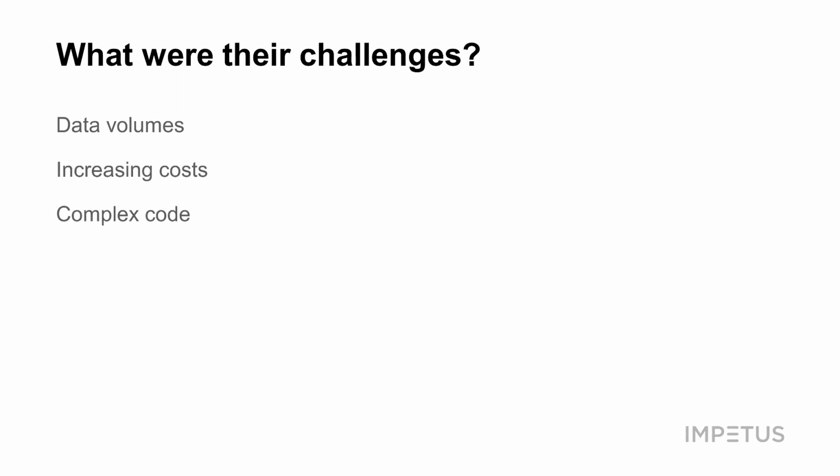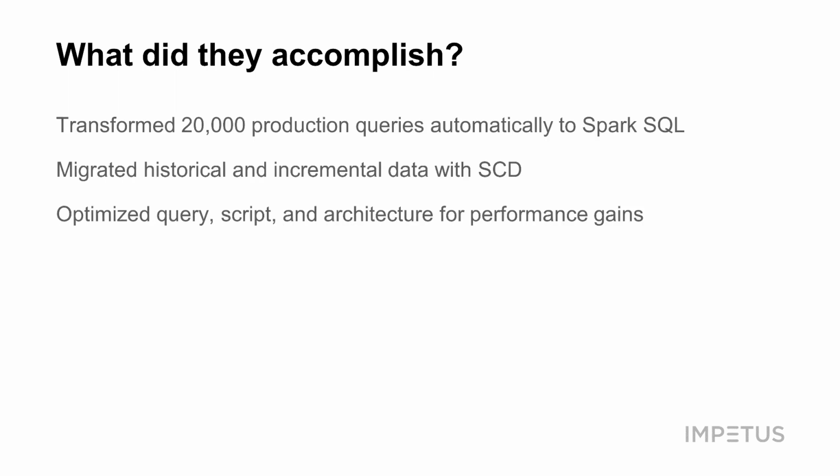And then, from a complexity perspective, they've realized that, over the many years that they've been developing this platform, things have kind of gotten a little out of control. And the environment had become very complex, and they needed to move to something a little bit more flexible and cost effective. So what were we able to do through our solution?